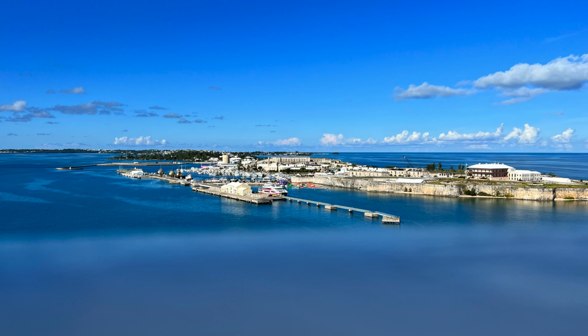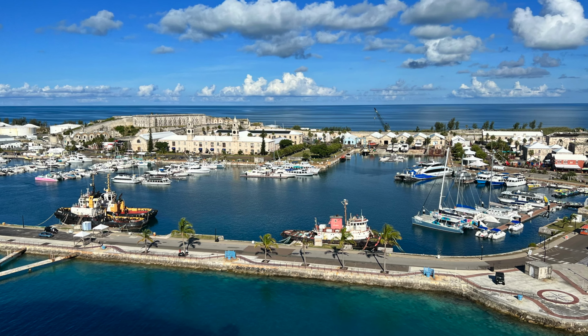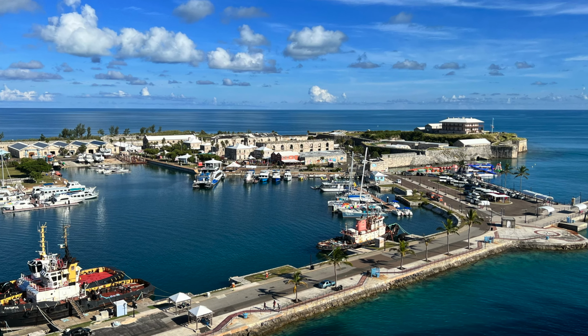So the third day, we arrived in Bermuda. Oh, that was very beautiful, and this was my first time actually going up topside and walking around as we were pulling up to the pier. And it was this gorgeous water, beautiful. It was a beautiful day.